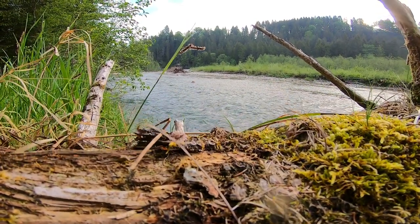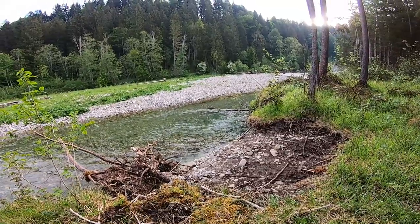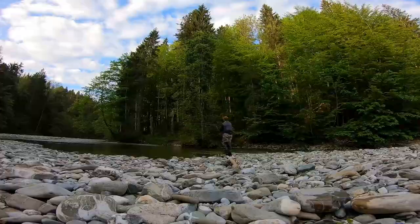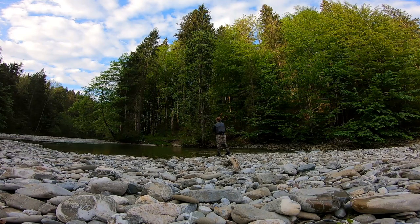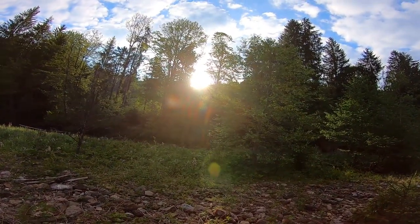Today I am having a little morning session. It's 7 a.m. right now. I am at a river and I'm fishing for trout, mainly brown trout, maybe also some grayling, but I think in the morning they're not that active. It's quite cold still, but the sun is rising up pretty quickly.